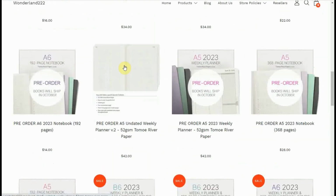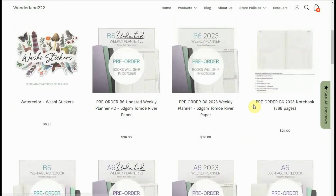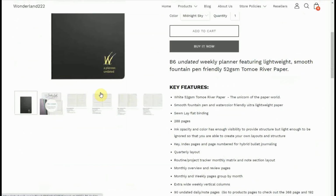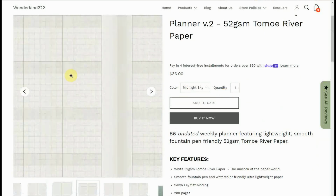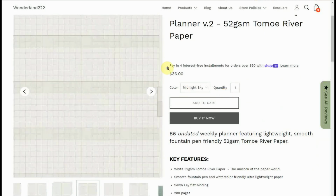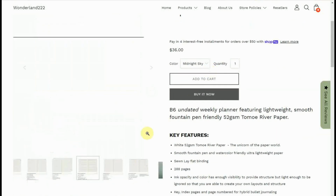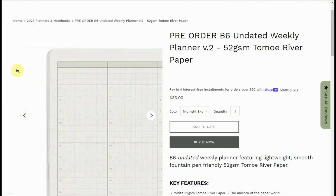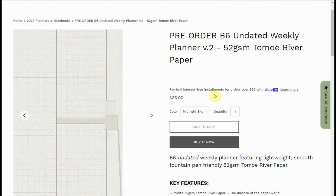The B6 version, which we'll cover quickly. Well, here, let's look at an undated B6 so we can look at both of those things. Here's what the monthly looks like. So it's shaded for the dates, but it's not shaded for the weekends in this version, which I really like. And then the same on the weekly pages. So shaded here at the top for the headers, but not for the daily, or for the weekend, which I like.